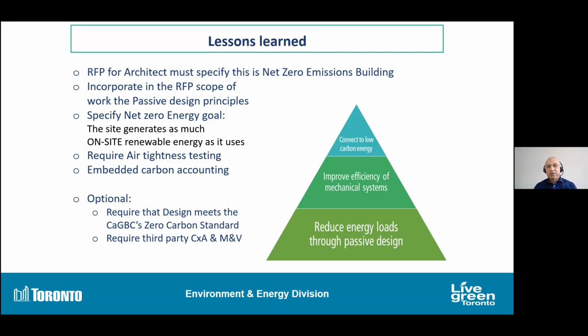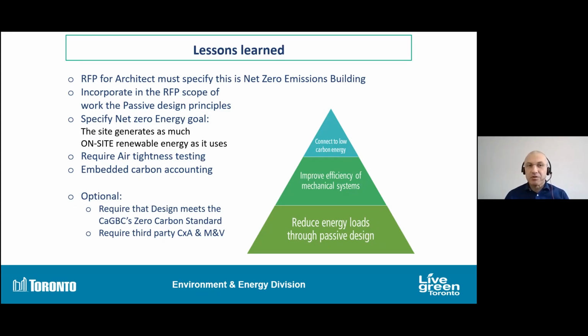A couple of things that we have learned as well is how to do this. Like in all city projects now, if you ever bid on any city project for new construction, you will see that the RFPs will specify that this is a net zero emissions building, that they have some passive design principles, and some specify net zero energy goals as well. That may be aspirational depending on your particular location.